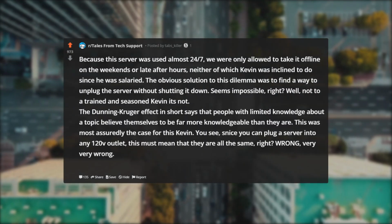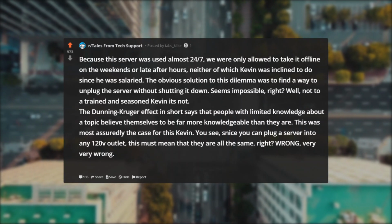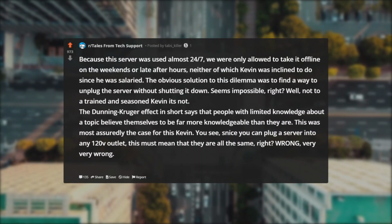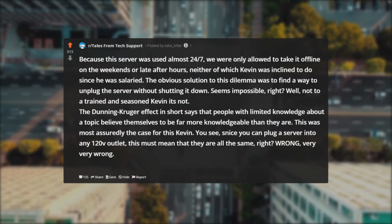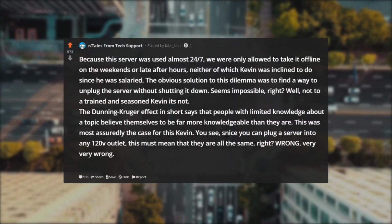The Dunning-Kruger effect in short says that people with limited knowledge about a topic believe themselves to be far more knowledgeable than they are. This was most assuredly the case for this Kevin. You see, it's nice you can plug a server into any 120V outlet, this must mean that they are all the same, right? Wrong, very very wrong.